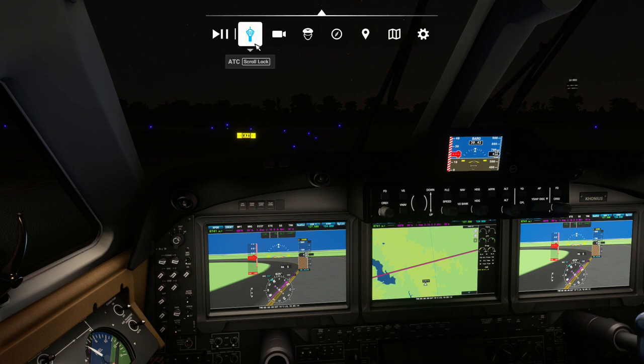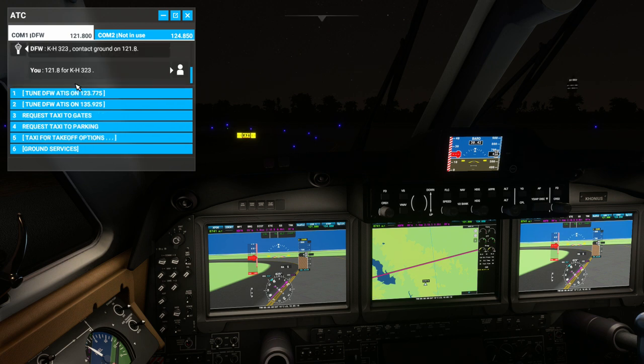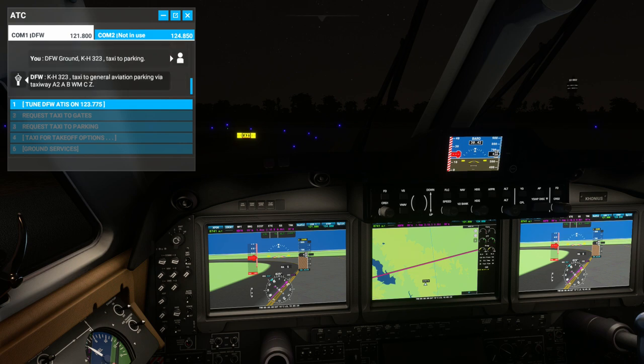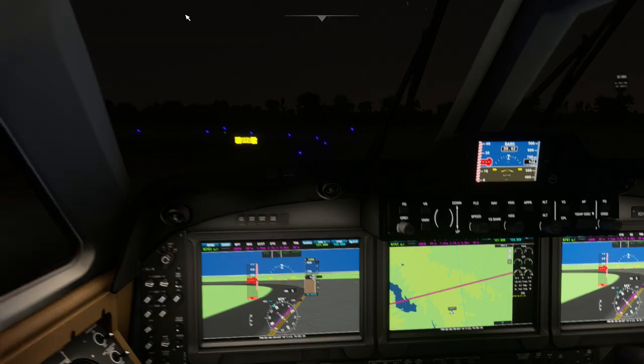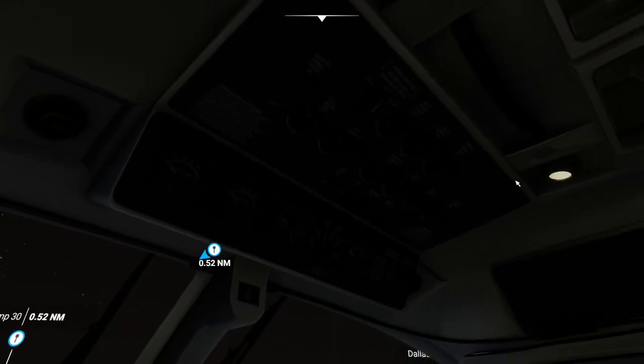Alright, so let's contact the tower. DFW ground, KH-323, taxi to parking. KH-323, taxi to general aviation parking via taxiway Alpha to Alpha Bravo Whiskey Mike Charlie Zulu. Alright, I'm gonna see if I can turn taxiing down. Taxiing to general aviation parking via taxiway Alpha to Alpha Bravo Whiskey Mike Charlie Zulu, KH-323.